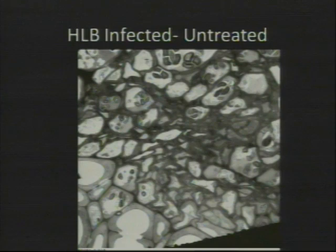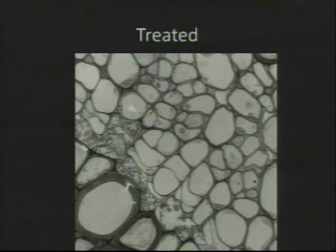And if you look at these tissues under the electron microscope, this is something that's untreated, HLB infected, and you get this real necrosis, starch you could see in the tissues, and necrotic tissues. Phloem does not look good here. And if you have a healthy tissue, it should look like this. So my question was, on this type of tissues, what's going on?